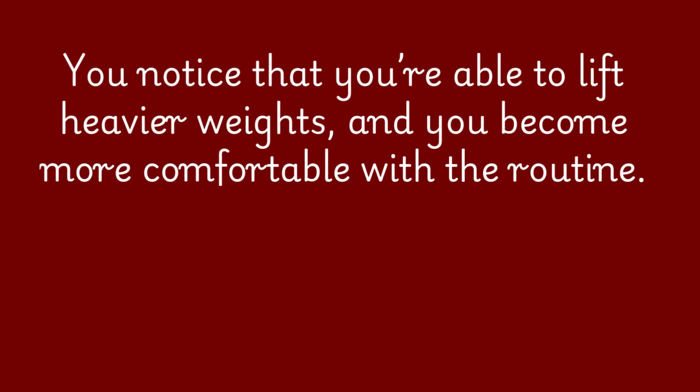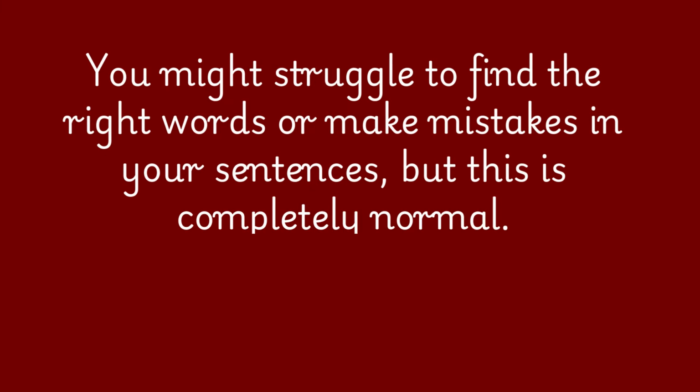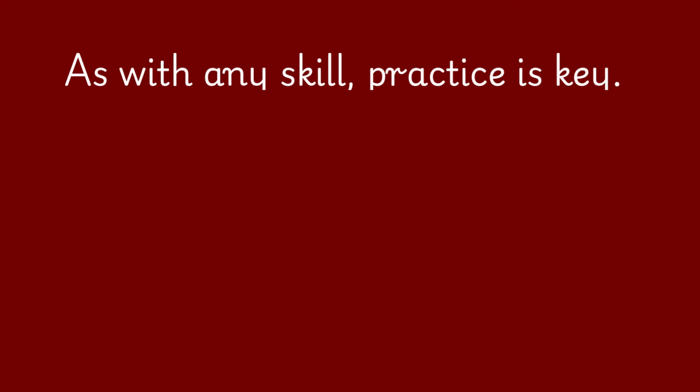The same thing happens when you start speaking English. At first, you may feel awkward or unsure of yourself, especially if you're a beginner or at an intermediate level, like A1 or A2. You might struggle to find the right words or make mistakes in your sentences, but this is completely normal. As with any skill, practice is key.